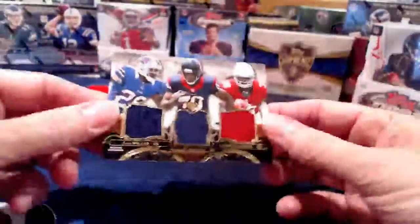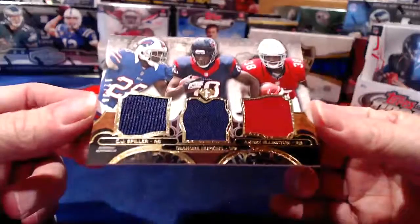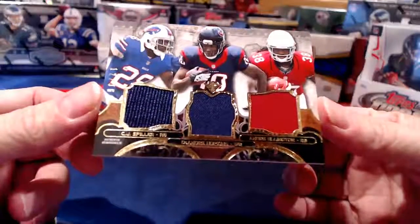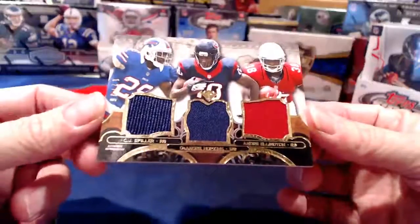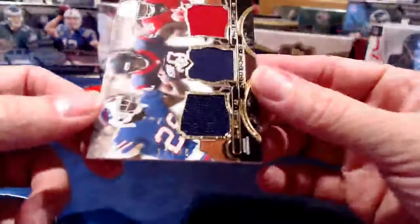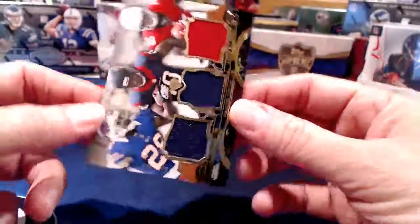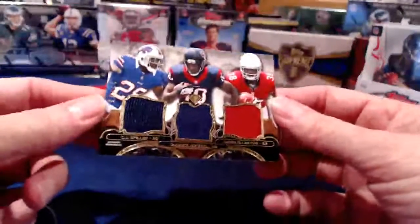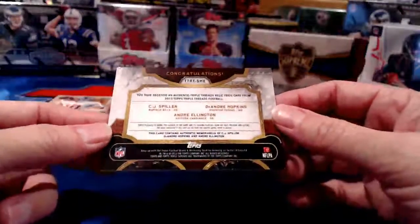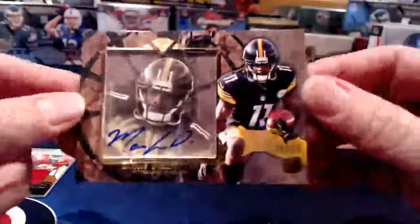Oh, and we've got a triple. We literally have a triple threads hit with 3 different players. This will have to go to random. We have DeAndre Hopkins in the middle with the Texans. Andre Ellington over on the right-hand side with the Cardinals. And that's C.J. Spiller on the left with the Bills. And I think that says 12 of 36. And again, I'm sorry, guys, my vision is worse than normal tonight, but I'm sure you can probably see it on there, even though I'm having trouble seeing it. 12 of 36 on the triple materials, triple player hit.